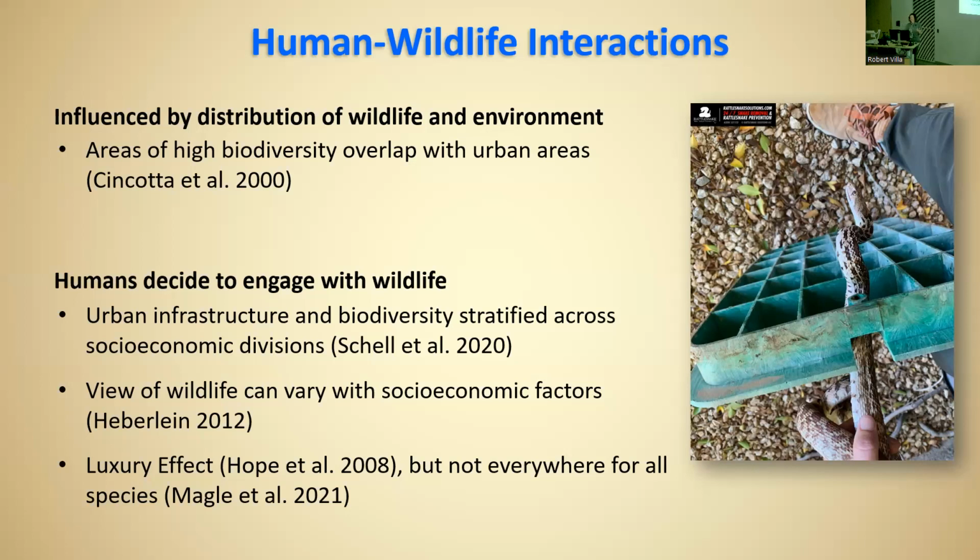And we've seen some particular patterns. And some of this work started by studying nature in Phoenix. And so the luxury effect that I allude to up here, that paper by Hope, they were looking at tree cover in Phoenix, and they found that there's more tree cover and tree diversity in high income areas. So that's the luxury effect. We see examples of this with trees, birds, and lizards in Phoenix. That's Jeff Ackley's work.